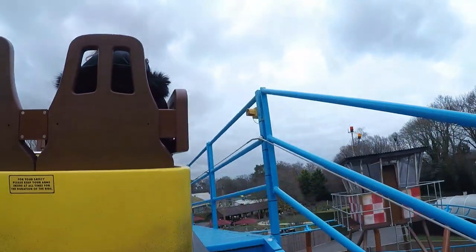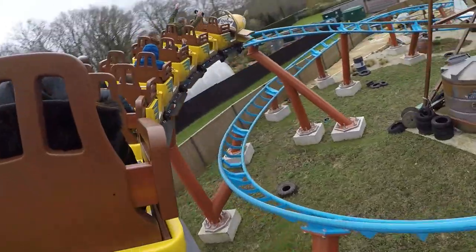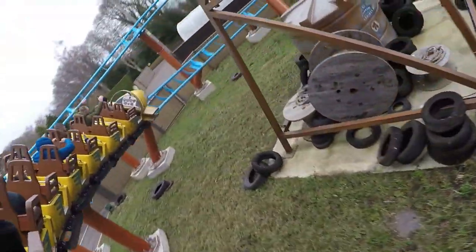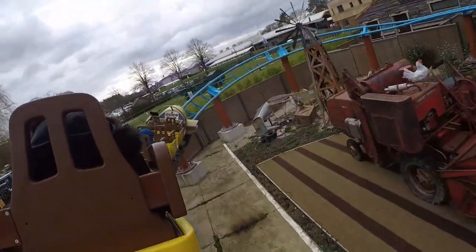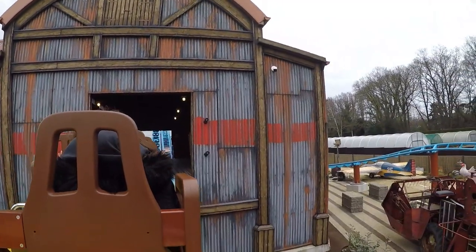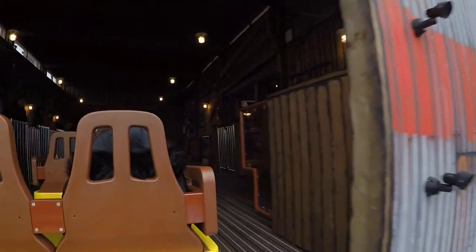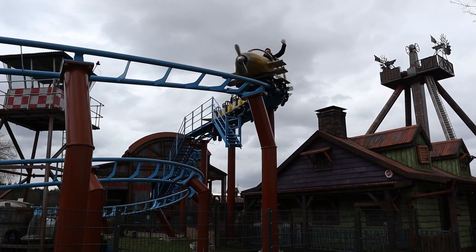Let's take a ride. Here we go then on Farmyard Flyers. One of the newest coasters. Well, the newest coaster down here at Paulton's Park. Loving the theming around it. Manufactured by Zamperla. It's a two-lap special. Back row ride as well. Oh, I love the little details on the floor there. Looks like an actual farm. Station's nicely themed as well.